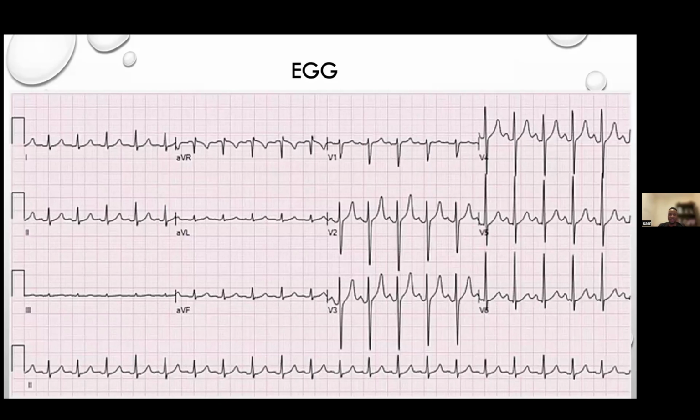The nurse hands you an ECG, which she has done earlier, and this is the ECG. I'll give you a few seconds to look at the ECG. Then on the next slide, you can tell me what you think about the ECG. What are the main findings?